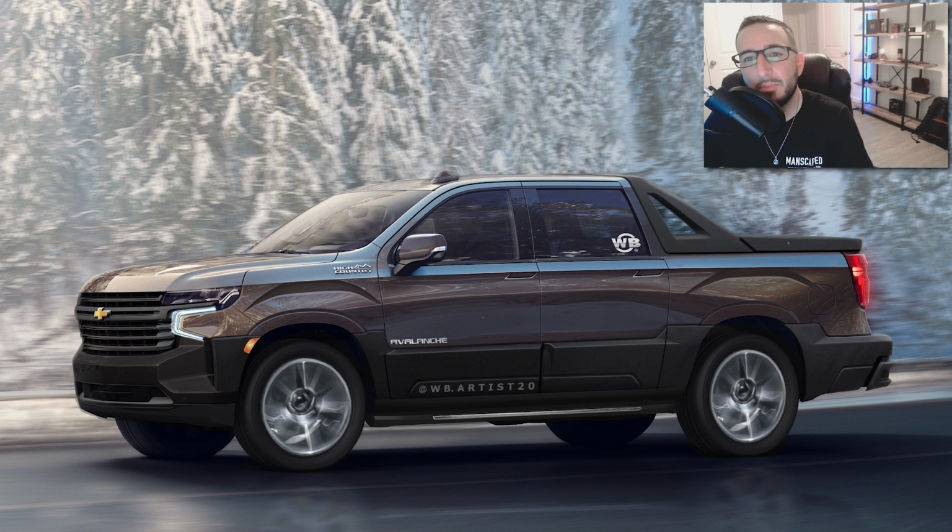And something else to keep in mind is that if this truck were to come out, of course it would have the multi-pro tailgate, right? And add that in with the Avalanche's convertible cab setup, and I think we've got one hell of a unique vehicle on our hands. This thing would be like the Swiss Army knife of pickup trucks, and honestly, I think it would sell pretty well.